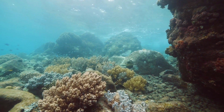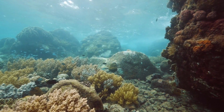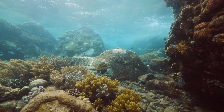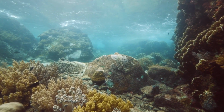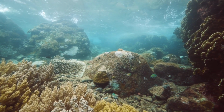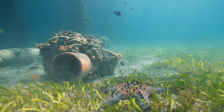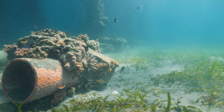Why are seamounts important for science? Despite their importance, only a small fraction of seamounts have been explored. Scientists are eager to study them because they provide clues about Earth's history. Seamounts hold evidence of past volcanic activity and plate tectonics, helping scientists understand how the Earth's crust moves and changes.